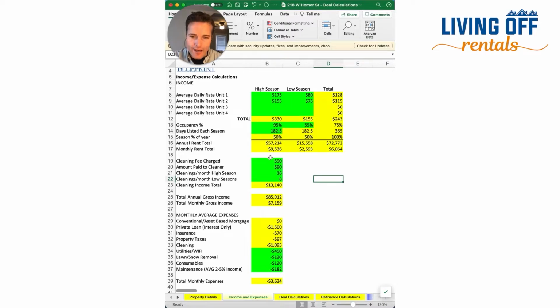And then we calculate in our cleaning costs, which we pay $90 per unit to clean this property. So in the high season, about 16 times per month between the two of them, 8 times per month in the low season. So that's an additional $13,000 of revenue that passes through to our cleaners. So total gross revenue is actually $85,912. So the monthly is going to be just over $7,000.